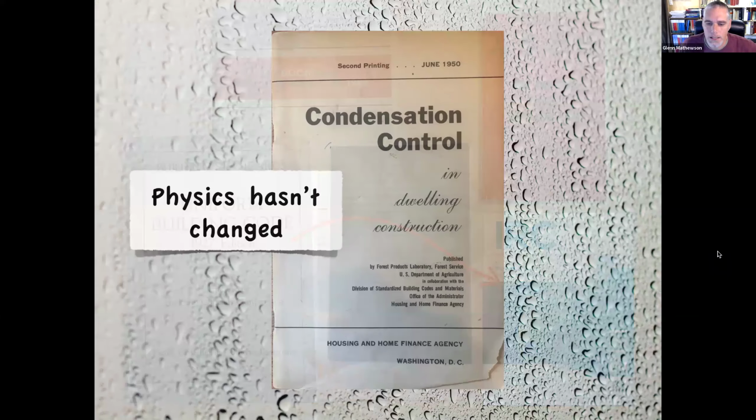So first of all, let's say this. Look, physics hasn't changed. Gravity's still gravity, temperature, all the physics hasn't changed. This is a great book I've got in my collection from 1950. Check it out: Condensation Control in Dwelling Construction. Like vapor management, condensation control. It's not a new subject, but it's laughable sometimes to me, in a polite, friendly way, when people act like this is such a new concept, this idea that we probably need to start thinking about this. No, it's not a new concept.